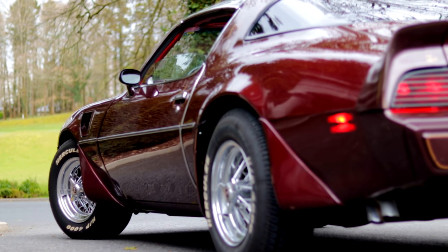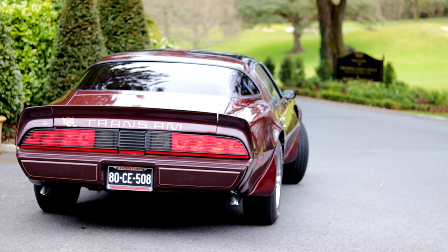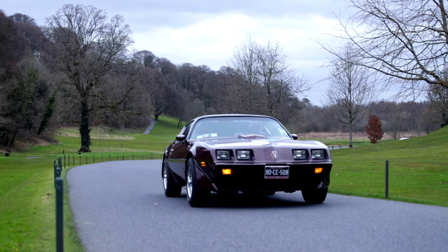We ask him about the car, its history, how he came to own it, and what it's like to drive and own such a car.